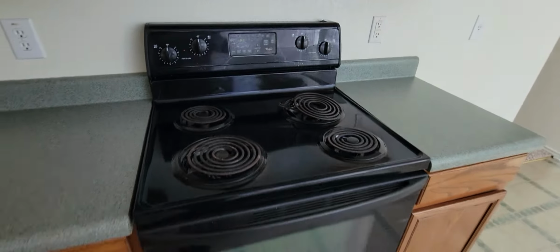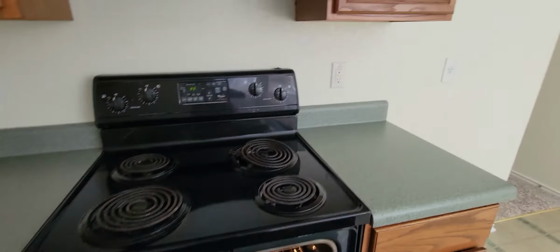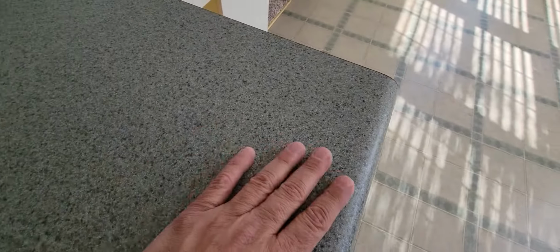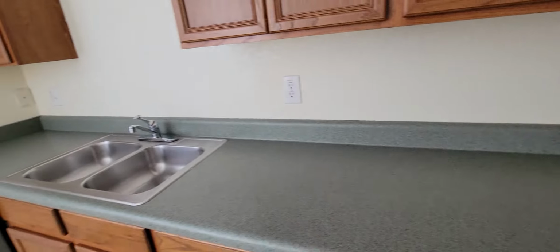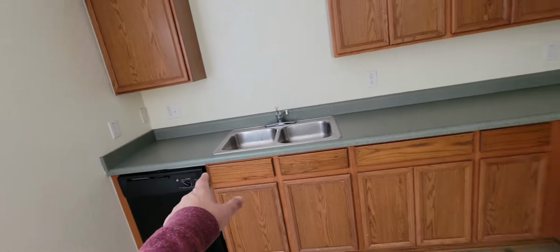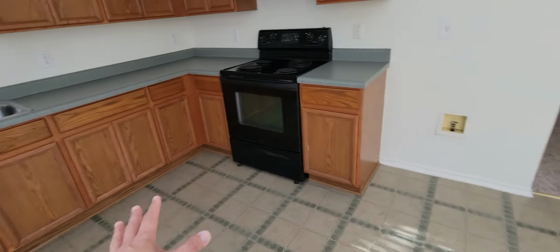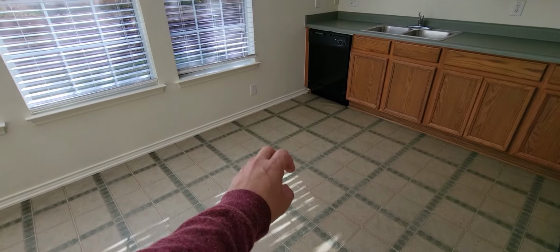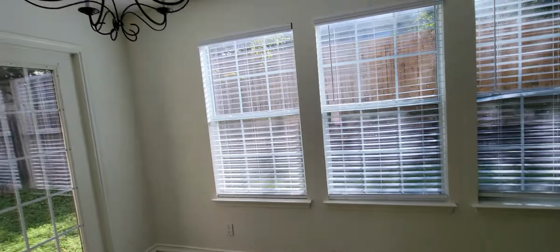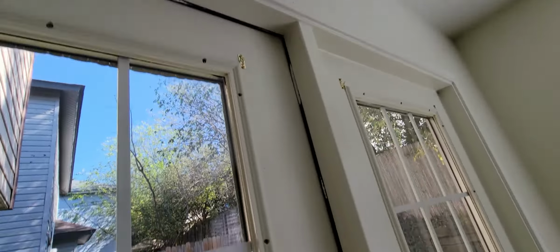Got electric stove. I'd probably put a new countertop on this, but it's still in good shape. It's still serviceable, still usable. I'm sorry, there's a lot of counter space on top here. Refrigerator's gonna go right here, but look how large this space is. You could easily put another little island right here if you wanted to, put some wheels on it, roll it around. Let's take a look at the back. Door looks like it's in good shape.